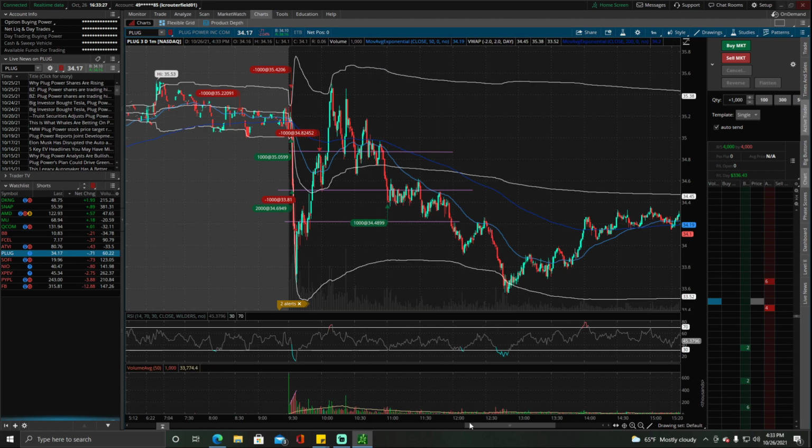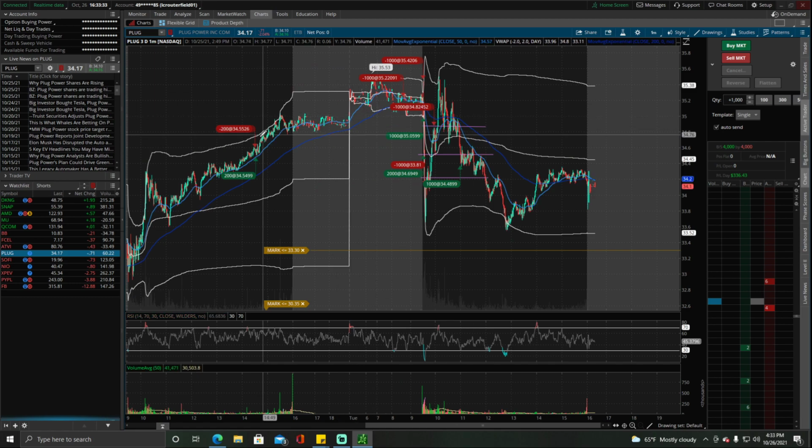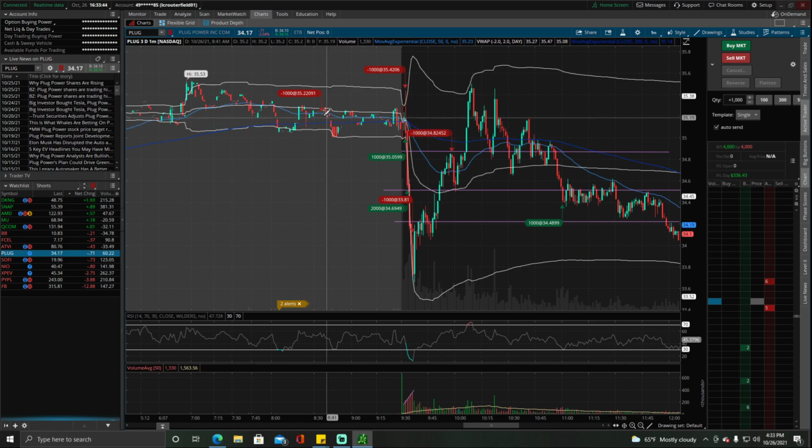So we called out this trade yesterday. On our video yesterday, we called out this trade. We wanted to see Plug Power come into the open bullish today, buying up into the pre-market, and then we were planning on shorting it at market open. You can see that's exactly what we did here.